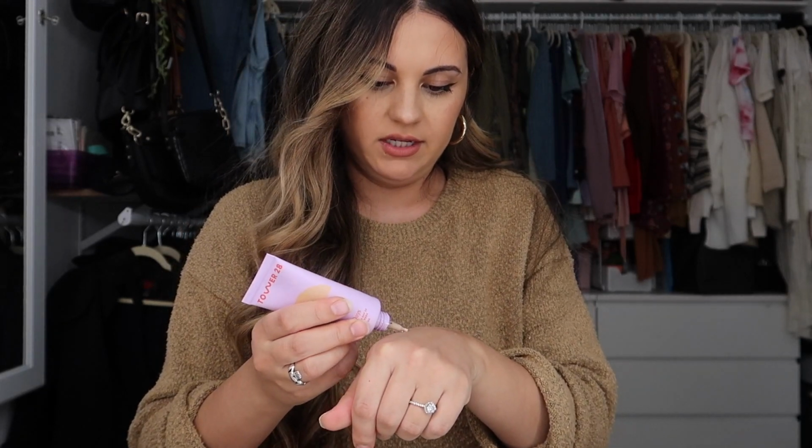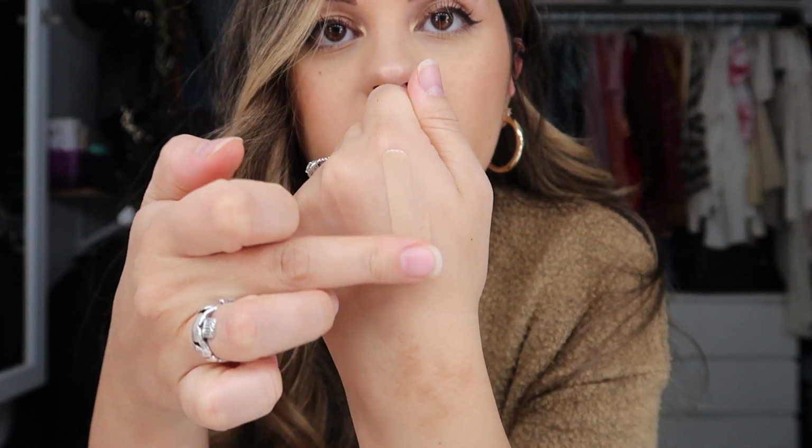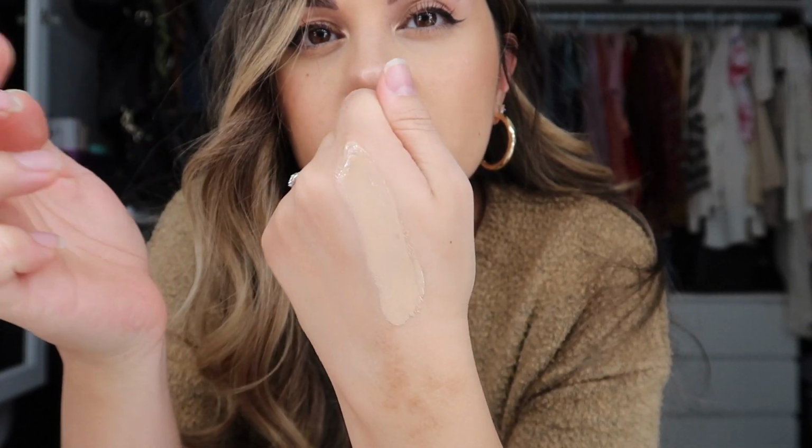And when I was trying it on in the store, I really liked how glowy it was. But I like the idea of tinted sunscreens. So this is the shade 20 Mulholland. And it's definitely like a more neutral undertone.